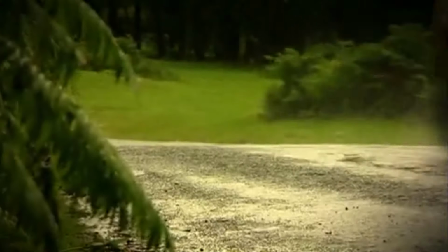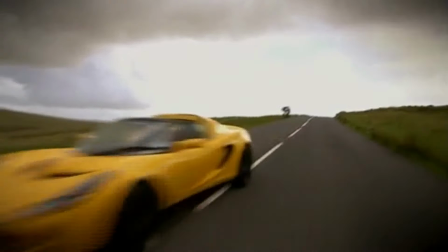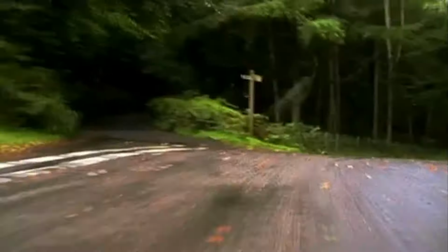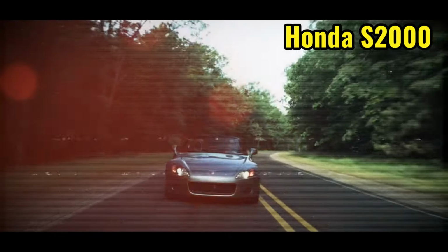Apart from producing exceptionally light cars, Lotus is known for its chassis and suspension know-how, and that shows in the Exige Series 2. It's a very balanced sports car that, in the right hands, could be faster on a track than supercars from its era.